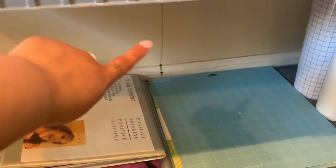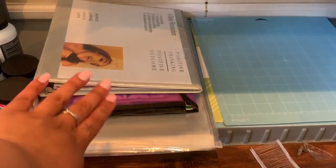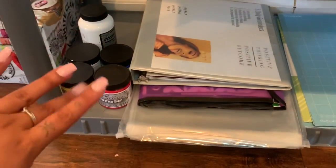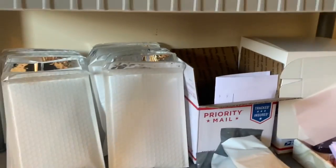And then the last shelf is just, I'm sorry, that right there is coffee. So ignore that. I spilled coffee on the whole wall and I haven't cleaned it. But yeah, down here is just business papers, like my business paper stuff. This is for my Cricut machine. And this is just some of my boyfriend's paints and stuff for his shirts. Yeah, that's down here.